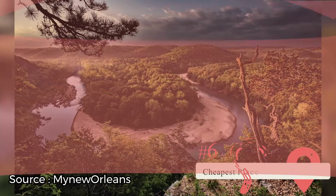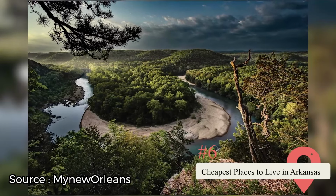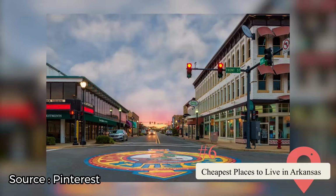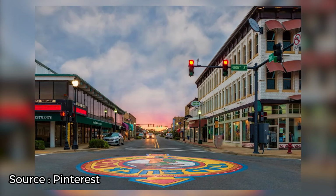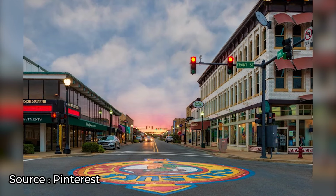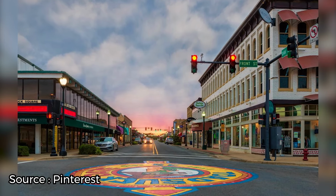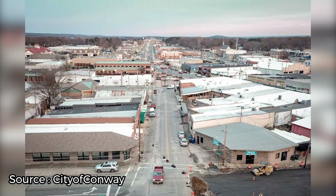The cheapest places to live in Arkansas. The average cost of living in Arkansas is $49,970. The cost of living in Conway is 14.6% below the national average. The average rent is $660 a month, gas prices are $3.93 a gallon, and the unemployment rate is 3.4%. It's a suburb of Little Rock that's just as popular as the larger city.